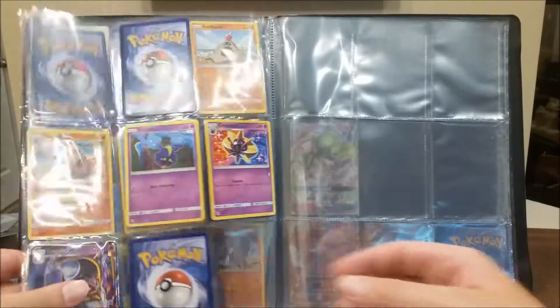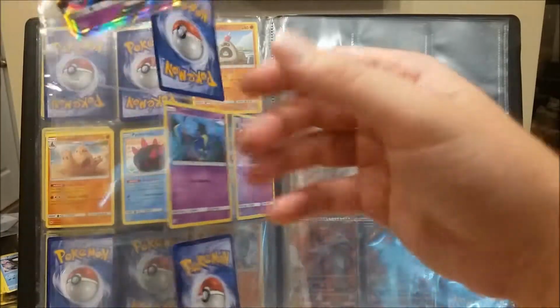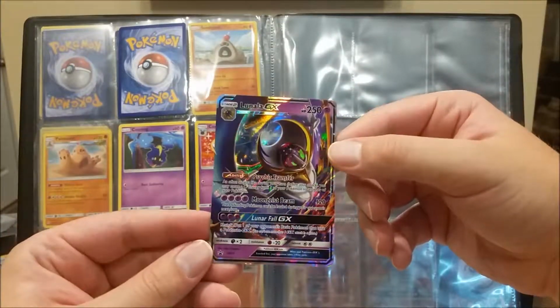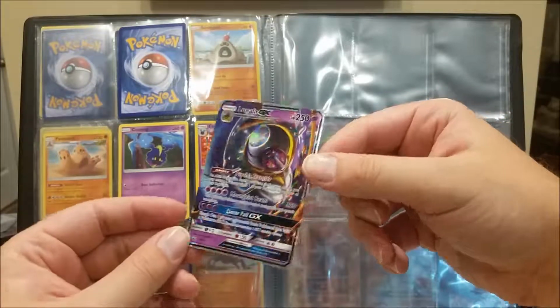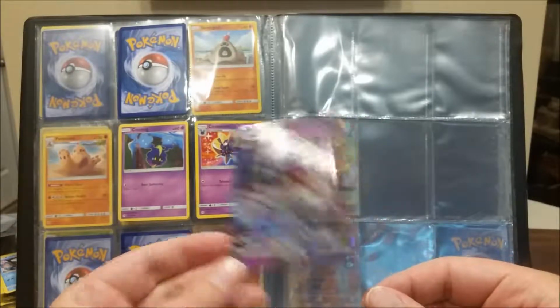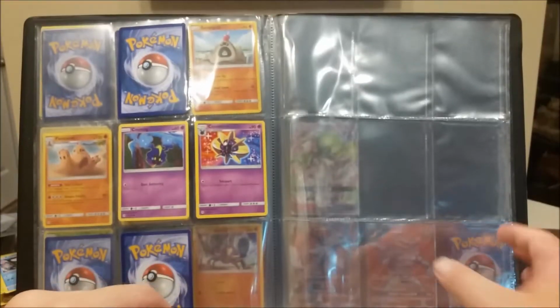Cosmo, down here we got ourselves a GX. It's a Promo Lunala, which I actually think is a better art than the original version. I just think the angle is better, the pose is better. Still a horrible card, but it's still cool. I think I'll let Alex have that.